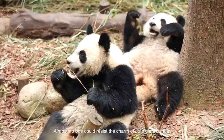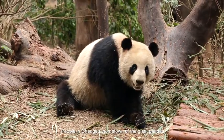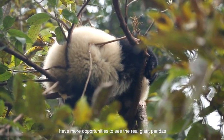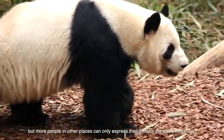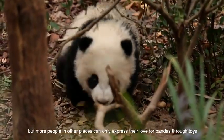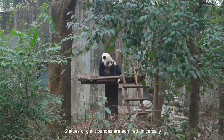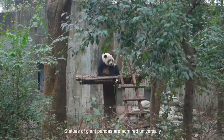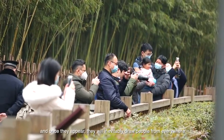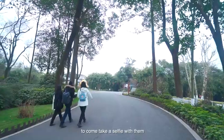Almost no one could resist the charm of cute giant pandas. People in Chengdu, hometown of the giant pandas, have more opportunities to see the real giant pandas. But more people in other places can only express their love for pandas through toys, statues, or even food. Statues of giant pandas are admired universally, and once they appear, they will inevitably draw people from everywhere to come and take a selfie with them.